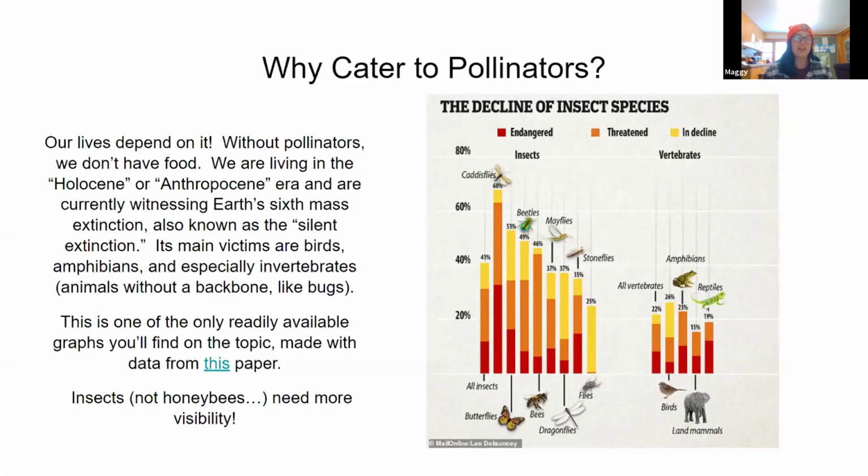It's also known as the silent extinction because not many people know that it's happening. I mean, we know about a lot of endangered mammals like polar bears and elephants and things like that, but really the main victims that we're seeing in this extinction are amphibians, insects, and birds, all invertebrates really. So going back to like 6th grade science, an invertebrate is an animal that doesn't have a backbone. So insects, some seafood, crustaceans, things like that.